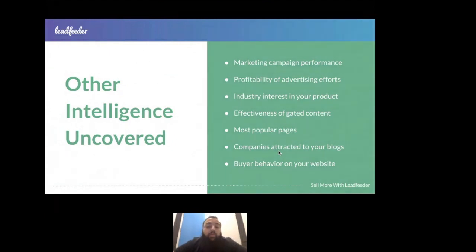We can also show you which pages on your website are the most popular, to help you streamline your website design. You can also see which companies are attracted to your blogs. Always important. Blogs are essential, especially now. That's how so much good information is shared. And you can see buyer behavior on your website.